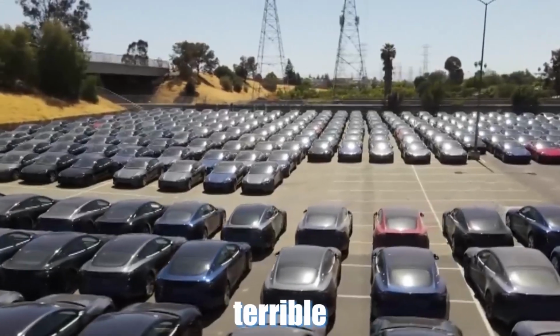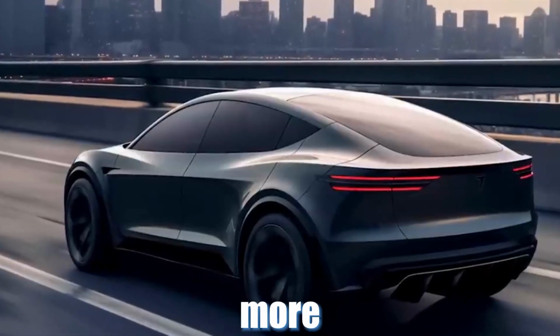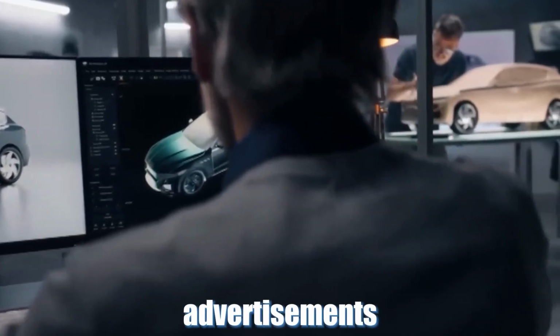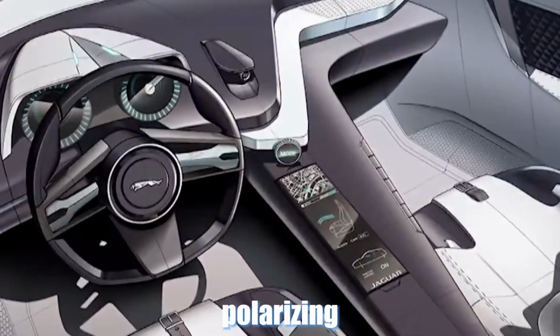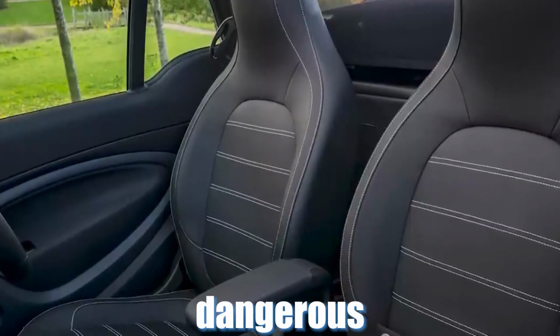Of course, you will always see videos proclaiming the car is terrible, and they are selling it instantly. You can't please everyone all the time, and people tend to make reviews when they're unhappy a lot more than when they are happy. But the Cybertruck does perform as advertised, with the usual Tesla caveats to all advertisements. Sure, it will humiliate almost everything in a straight line sprint and is easily the most recognizable and polarizing vehicle on the road, but that comes with its fair share of frustrations, ranging from mildly annoying to downright dangerous.